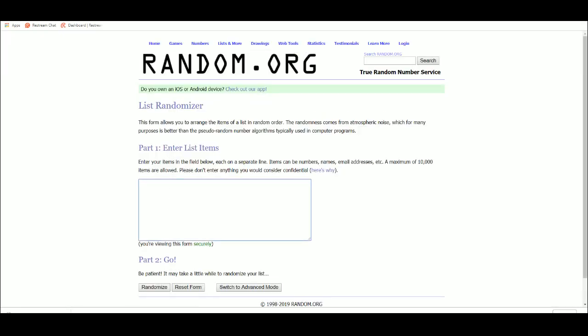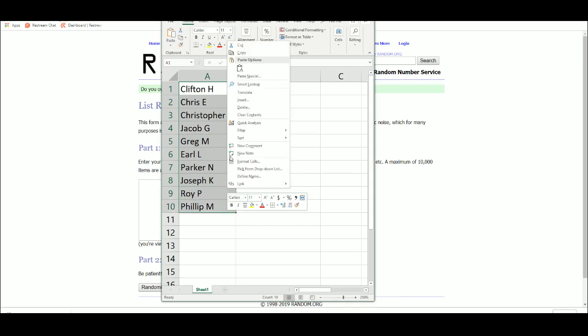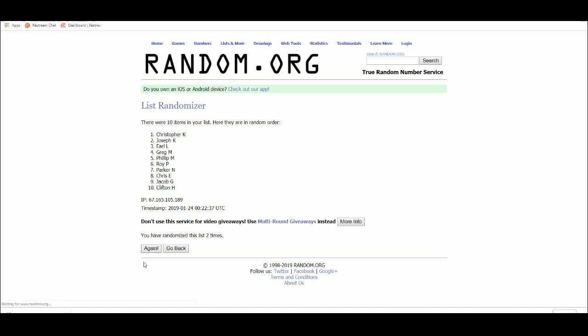So let's go over to random. So we have Clifton, Chris E., Christopher, Jacob, Greg, Earl, Parker, Joseph, Roy, and Philip. Five times. 2, 3, 4, and 5. Philip at 1, Joseph at 10.